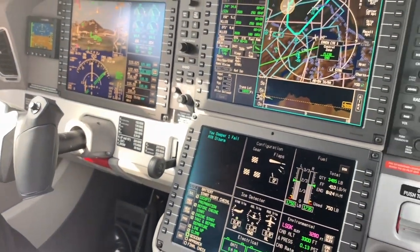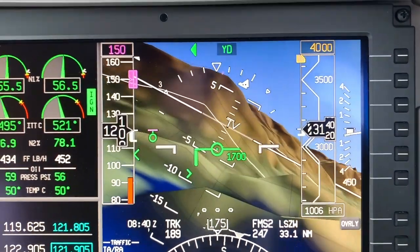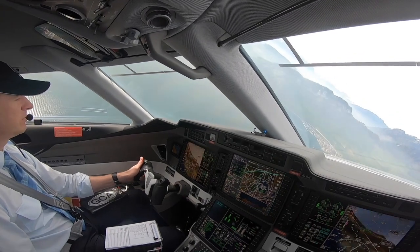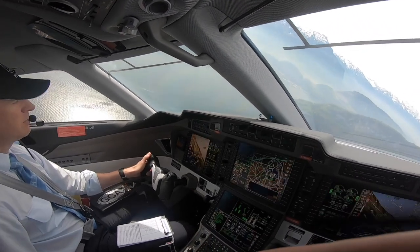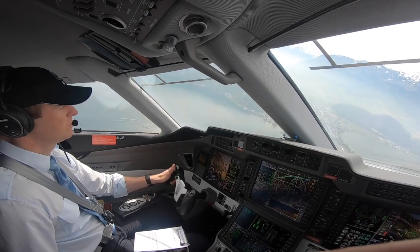Down 2-4, wind 080 degrees, 5 knots, runway 06, clear for touch and go. 1-2-4, clear, touch and go. 1-2-4, number 1, runway 06, after touch and go, left turn out, route 6,000 or above. After touch and go, left turn out, route 6,000 or above, 1-2-4.